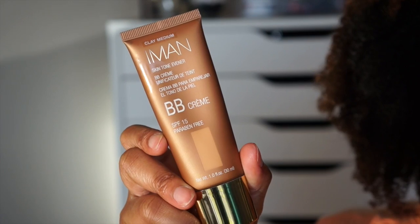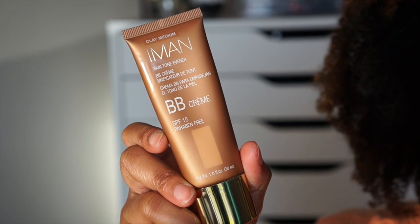The other product I've been using it with is the Iman BB cream, and this is in the shade Clay Medium. And I did a first impression video of this a couple years ago, I think. So yeah, I'll put that down below. But I really like this. It doesn't give much coverage, but for a BB cream, it gives decent coverage.